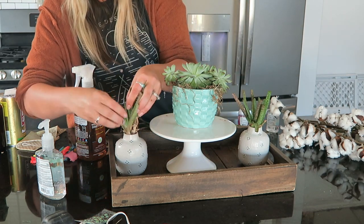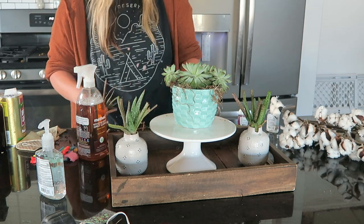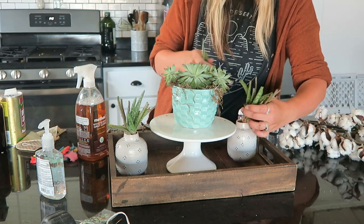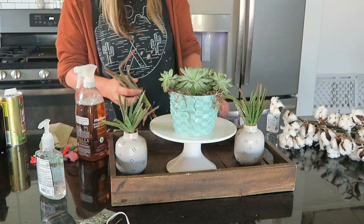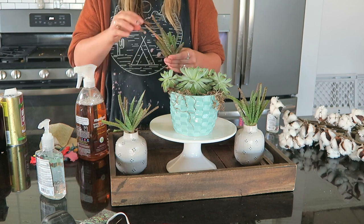I'm taking off all of the dead parts. I have some cactus soil in these jars as well. And then I gave them just a little bit of water because they were looking a little sad. So anyway, just a cute little arrangement that I did. I love succulents. I love cacti, things like that. So this just looks really nice in the summertime. Adds a lot of green to the kitchen area.